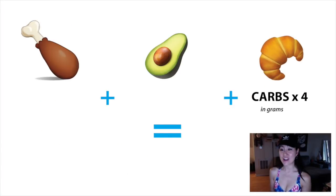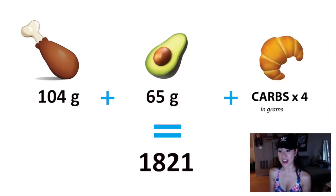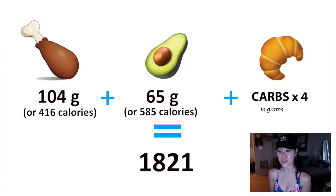So earlier we figured out our total target calories, but we didn't know any of our macro targets. So now we know two, which is protein and fat, so now we can go ahead and calculate the carbs. I'm going to use the 104 grams for protein and 65 grams for fat that I got from my example. If you multiply protein times 4 and fat times 9, you get the amount of calories you'll be eating for each of those macros. So in my example, I'm eating 416 calories from protein and 585 calories from fat.